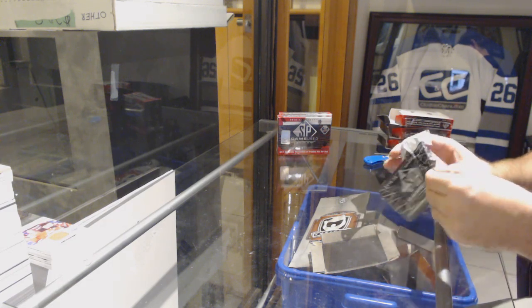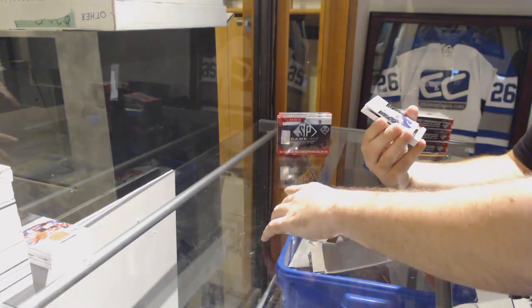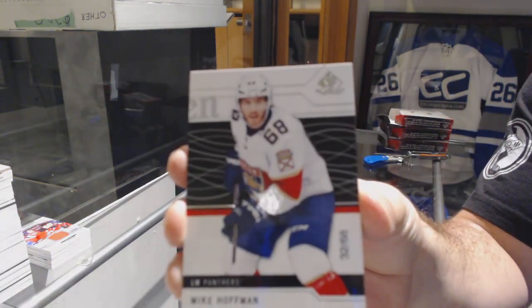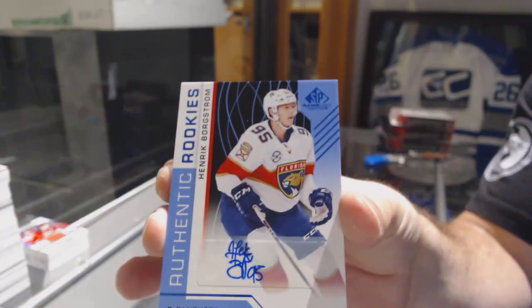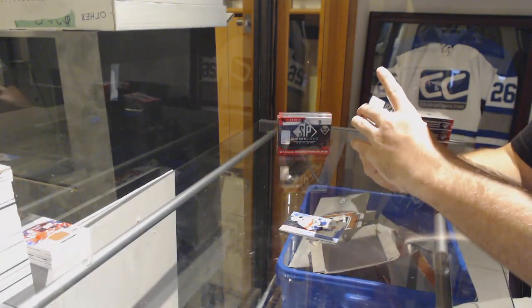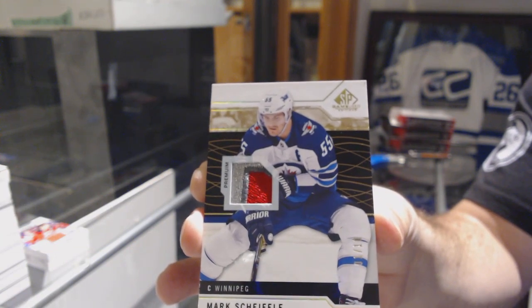So few packs. For the Columbus Blue Jackets, number 295, Eric Robinson. Number 268 for the Panthers, Mike Hoffman. For the Panthers, rookie auto, Henrik Borgstrom. For the Winnipeg Jets, number 210, patch of Mark Scheifele. Beautiful patch.